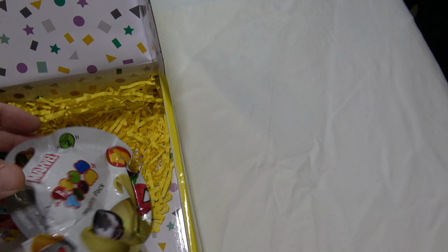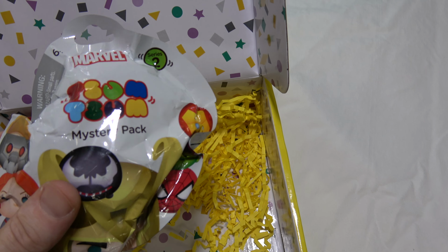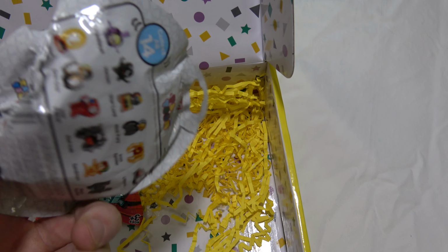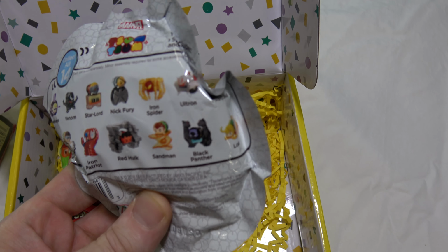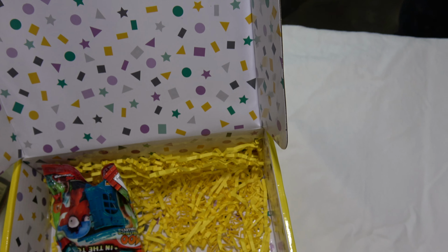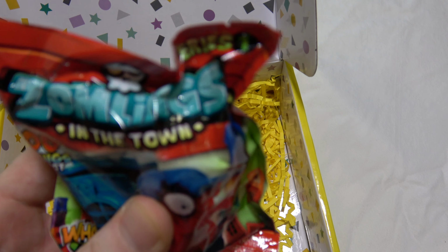I was expecting more things to be crushed. None of them appear to be. All right. Got a Marvel Mystery Pack. Can't tell you exactly what's inside, but here's an idea. That looks like a lot of fun. And then last but not least, Zomlings in the Town.